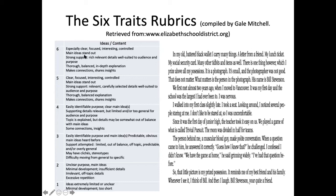Especially clear, focused, interesting. Do the main ideas stand out? Is there strong support, rich details? Is it balanced? Does it show insights? I think even in a short essay, this is a pretty strong one for ideas. And I'm not sure if I would give it a 6 or a 5, I'd have to really consider each of these. But I do see some rich ideas in what this student is writing about. So a rubric like this would help me consider this student just for the trait of ideas.